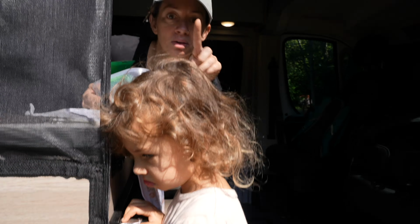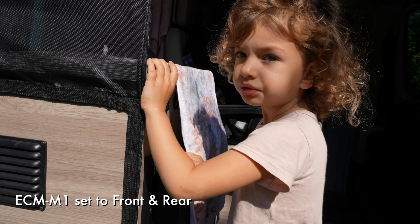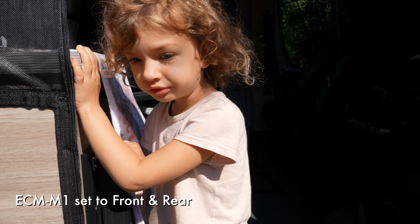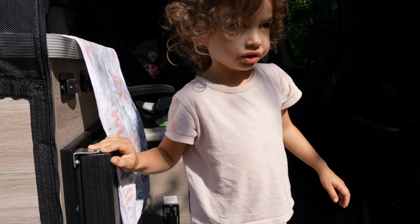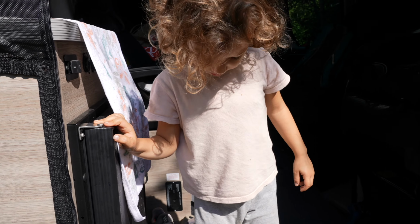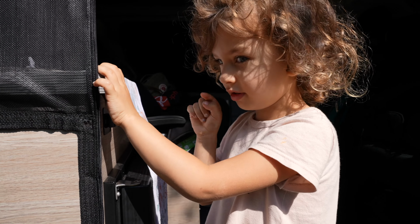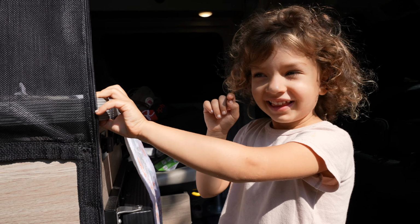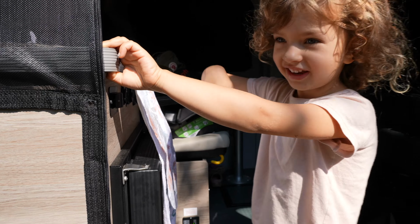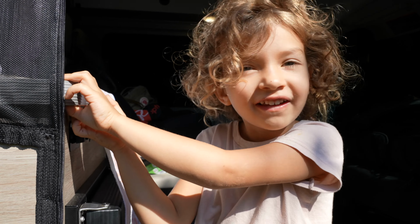RV. Hold that thought. Can you put the mic on the front and back? So Kai, you have now lived in the Airstream, you lived in an RV, and you lived in this van. Which one do you like the most? Are you doing any meeny miny mo? No, that's not how it works. You just have to talk from your heart. Which one do you like the most? The Airstream. You love the Airstream the most.